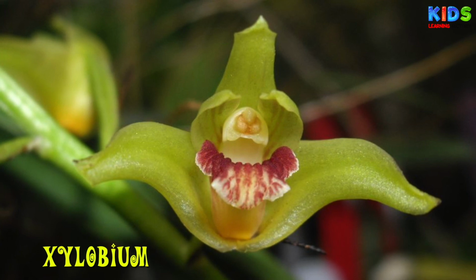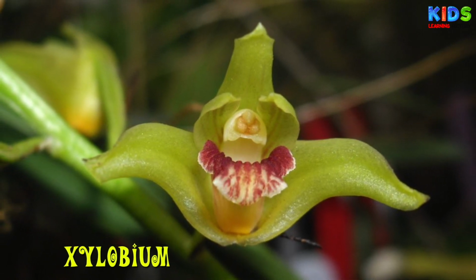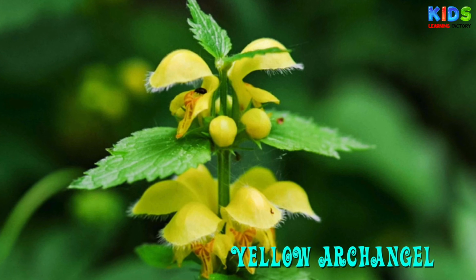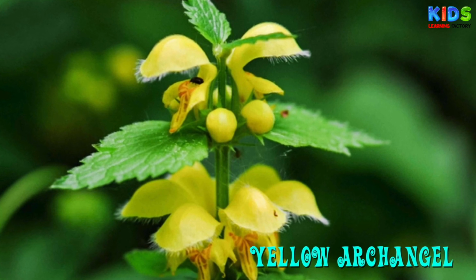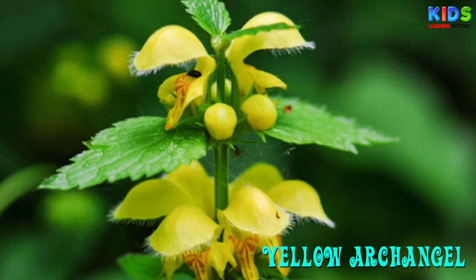clothing. Zygopetalum. Zygopetalum has a woody-type stem with 3 leaves and grows from an elongated pseudobulb. Yellow Archangel. Yellow Archangel is a fast, low-growing perennial with semi-evergreen to evergreen tendencies. The flower is small and a yellow bloom marked with 2 lips.